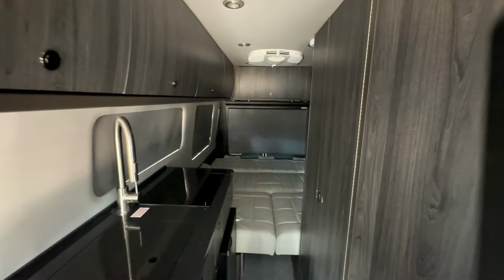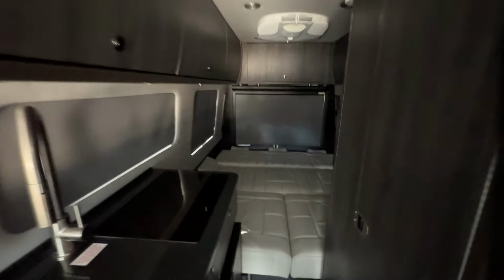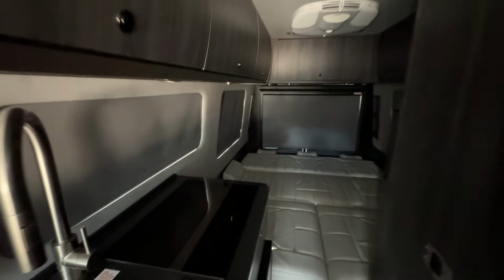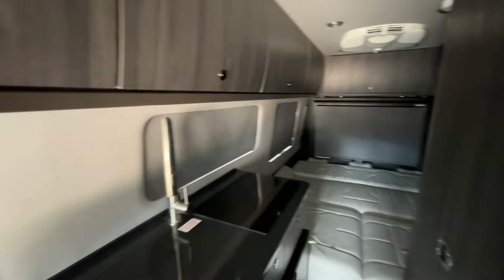So even if it's a very bright day, as long as you cover the front windows, it gets almost pitch black in here. So if you've been driving for a long day, you want to take some breaks, you can definitely do that. So for couples like ourselves, there's a ton of space in here.